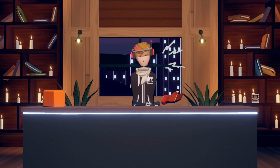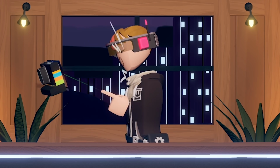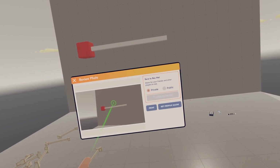First up, let's talk about some changes that they made to the share camera. Let's take a selfie here real quick. Wow. That one is going in the scrapbooks. The share camera still works basically the same as it did before, except now it looks a little bit nicer and has some extra options.